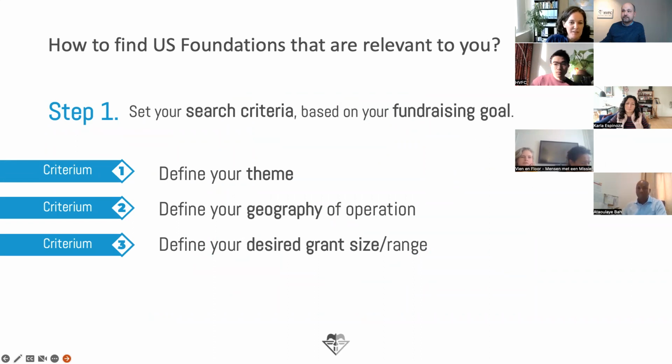Okay, so moving on to the next topic that you'll be interested in, which is how to actually find US foundations that are relevant to you as an organization. In the next few slides, I'm going to outline a couple of steps which you can use to really identify US foundations that are relevant to you. This is clearly part of a broader set of steps you may want to do, but here I'm just going to highlight a few. The first step is to set your search criteria based on your fundraising goal. Hopefully you have a fundraising goal in mind for your organization, which will touch on how much funding you're searching for, to do what, and lastly, why.